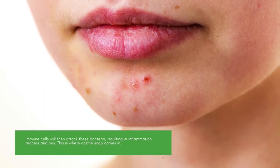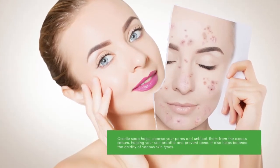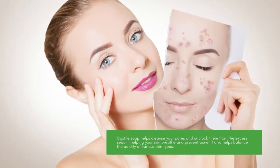This is where Castile soap comes in. Castile soap helps cleanse your pores and unblock them from the excess sebum, helping your skin breathe and prevent acne. It also helps balance the acidity of various skin types.